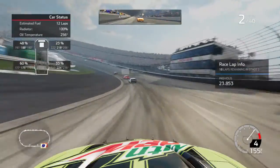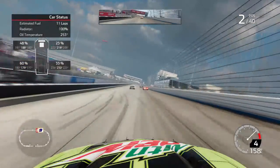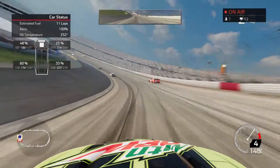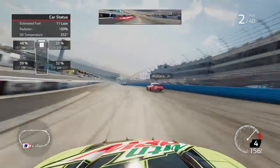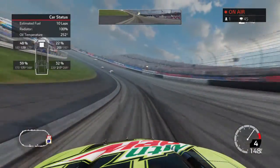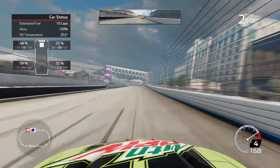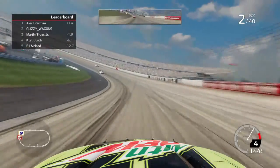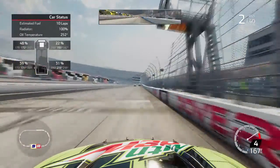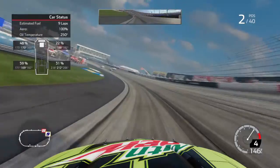Careful, still there. All clear. Just gonna let Bowman run away with it, because I don't really care that much about the stage. I just want to make it to the end. How would I lose 2 laps already? What's going on? My fuel's dying. Yeah, I literally am trying to save, and I can't.